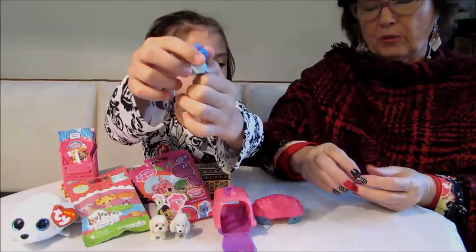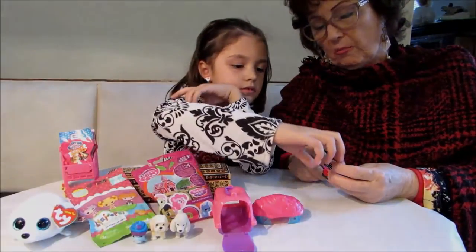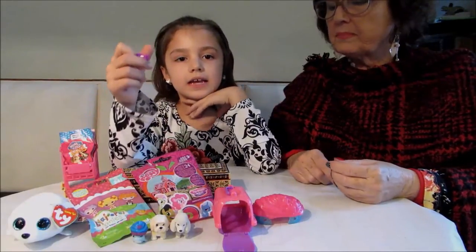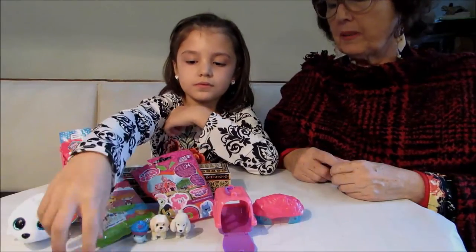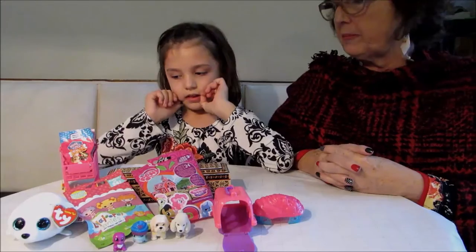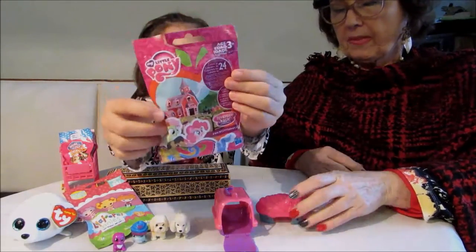This kind of looks like a squirrel or something. Or no, a kitty cat. A cat, yeah. So what do you think that is? We do not know what his name is. We're not sure. Well, we'll find it in a minute, so we'll come back to it. So you can go and open up something else. Now we're going to open some My Little Pony blind bags.